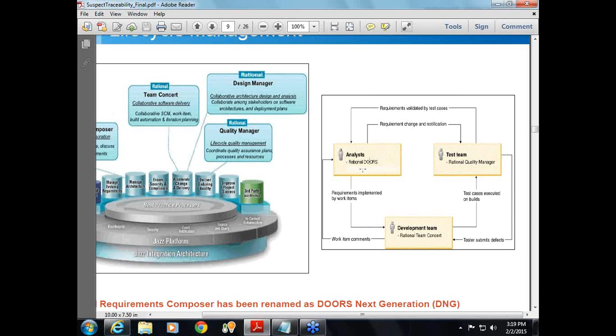So the requirements captured in this tool will be implemented by the work items captured in the Rational Team Concert. As I said, Team Concert is basically for task tracking. So tasks will be defined in Team Concert, and the requirements will be implemented by the work items, that is, the tasks. And the requirements defined in DOORS will be validated by the test cases that are defined in the Rational Quality Manager.